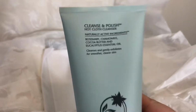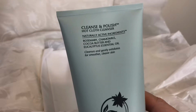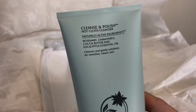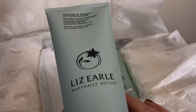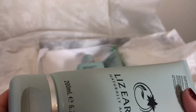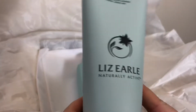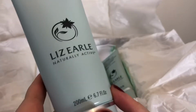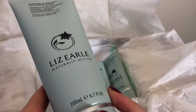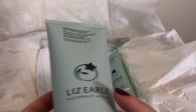is my favourite cleanser, which is the Cleanse and Polish Hot Cloth Cleanser, naturally active ingredients, rosemary, chamomile, cocoa butter and eucalyptus essential oil. Cleanses and gently exfoliates for smoother, clearer skin. I've been using this for about 2 years now, but I normally get the pump action one. I've never had the squeezy tube one. I don't know which one's better and which one works better, I don't know. I do like the look of the other one and I do like that it pumps, but maybe you could get more product out of this because you can squeeze it out, whereas in the tube type one, the hard one, you can't really. So there's a hot cloth cleanser.